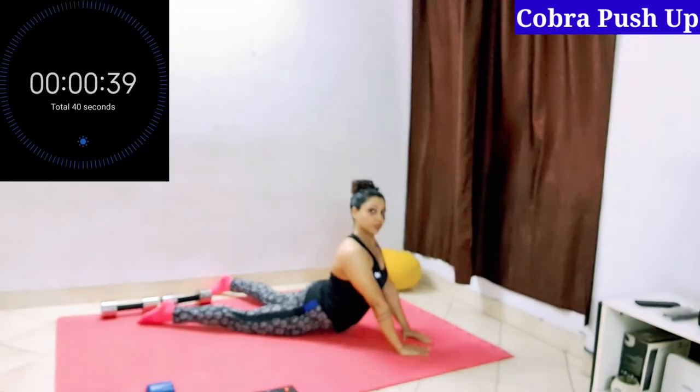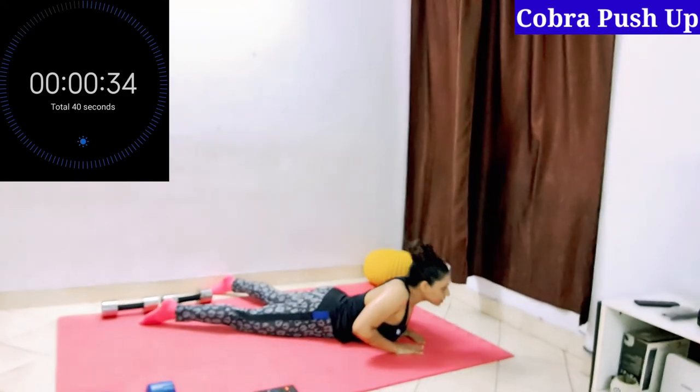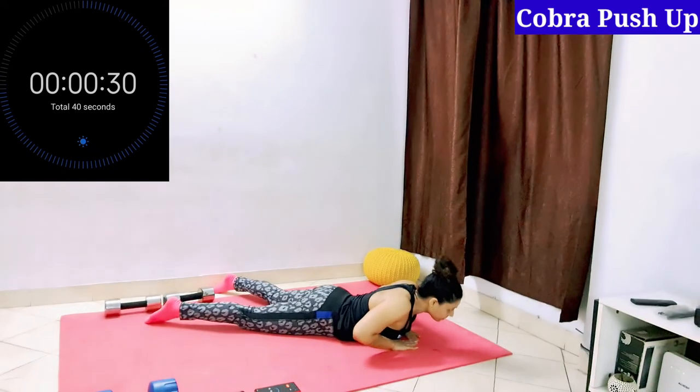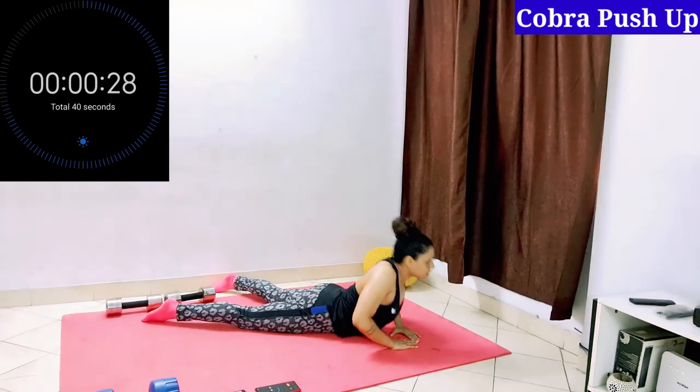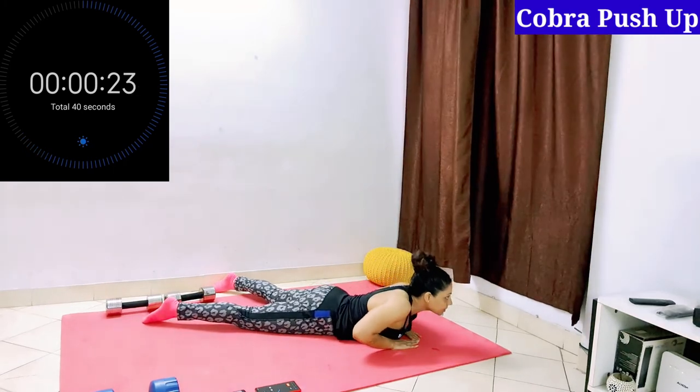And here is our last workout for today, that is Cobra push-up. So it's a stretching exercise that primarily targets the lower back and to a lesser degree also targets the abs, groin and hip flexors.